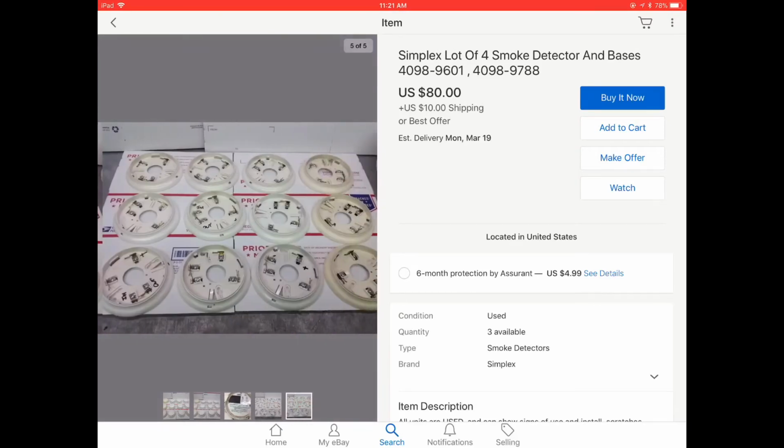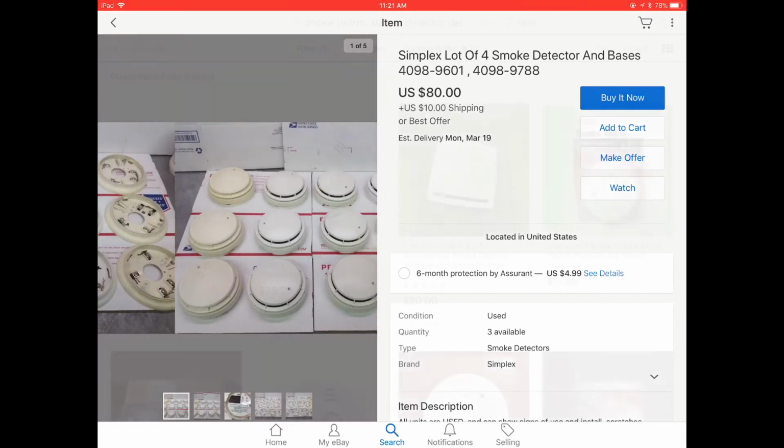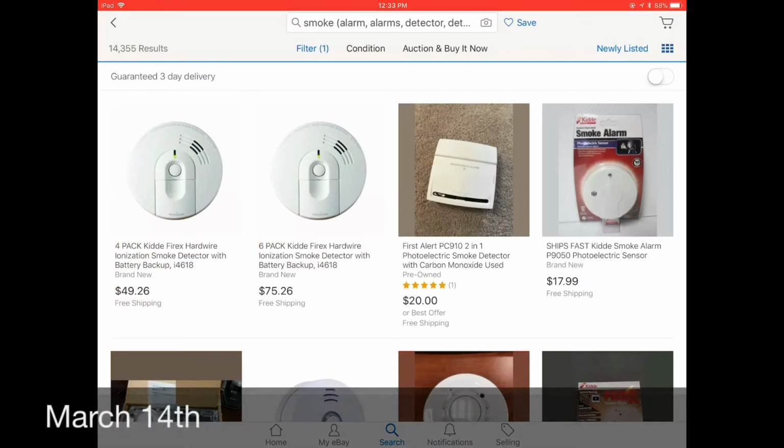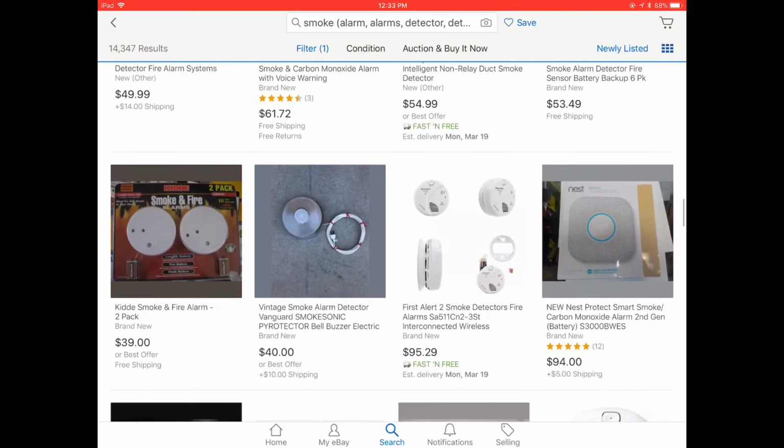Maybe. But sadly, the listing on it, for some reason, they weren't sold or anything. I'll have to get in contact with the seller, see if he still has any, because I'd be interested if there are. So we go to March 14th now. Take a look at that.